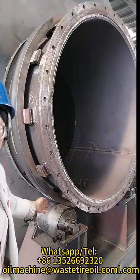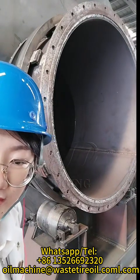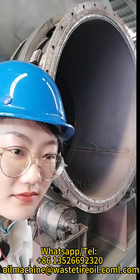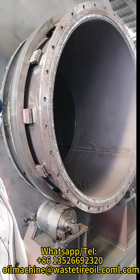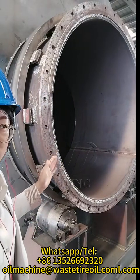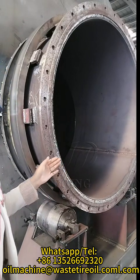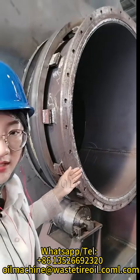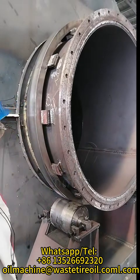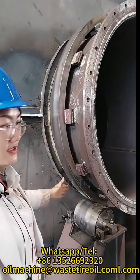And now what we are showing is the normal tire and plastic pyrolysis machine. Now you are seeing the reactor. This is the inside reactor. This is the outside insulation cover. Now here we are seeing the assembling site. In this site, assembling work is going on. But this one is finished. You can see this is our reactor bearing.